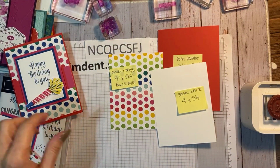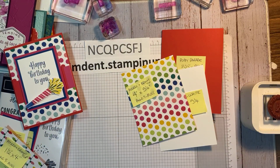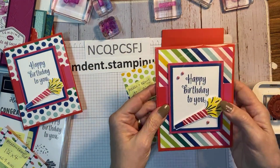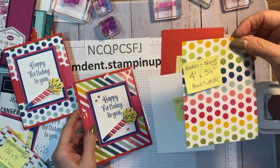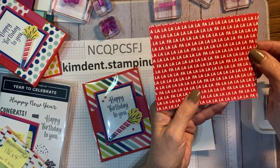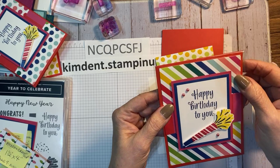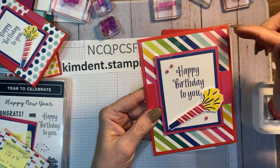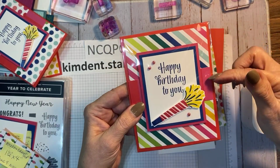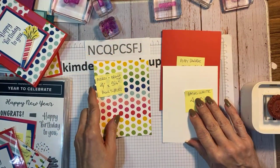And I have, let's see, here we go. I wanted to show you that I'm using tonight the polka dot page, the polka dot on the flip side of it. I'm not sure what's on the flip side of the rainbow one, I should have looked, but here's what it looks like with the rainbow stripes. And so this is 4 by 5 1/4.